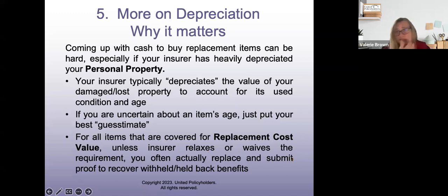I will say, and I know Selena will emphasize this, if you're uncertain about an item's age, you need to put your best guesstimate, because as she mentioned earlier, leaving it blank and just putting in condition means that's going to be something you get questioned on, and it's basically going to be treated as a null entry until they have the information.